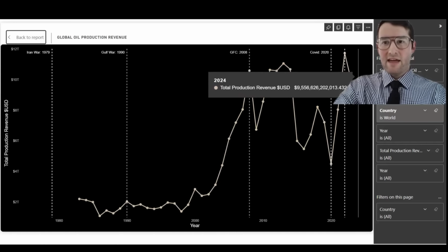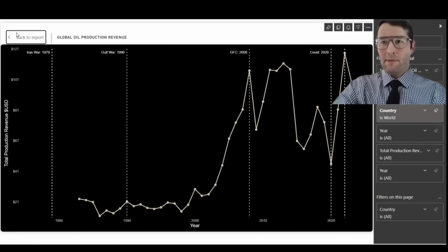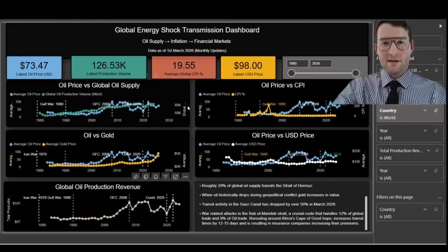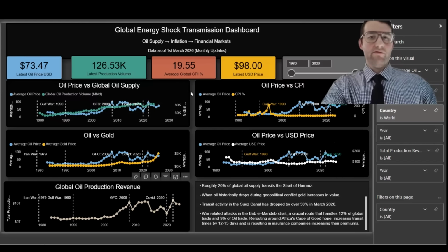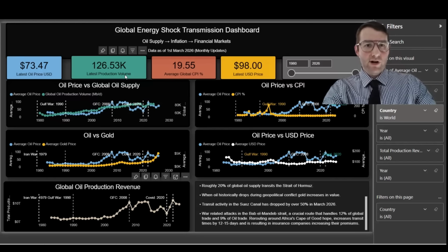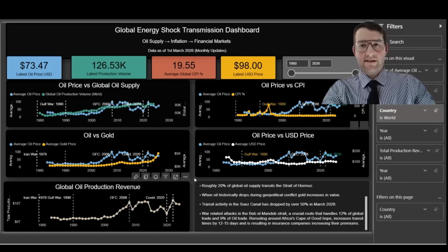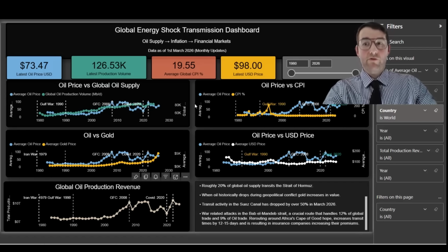2022 was a big year, and 24 is a year that we'll probably use for comparison a bit later in this analysis. It's the average global inflation based on the past 40 years. It's the latest production volume value based on the data that we have here, and this is the result of the first part of this series.